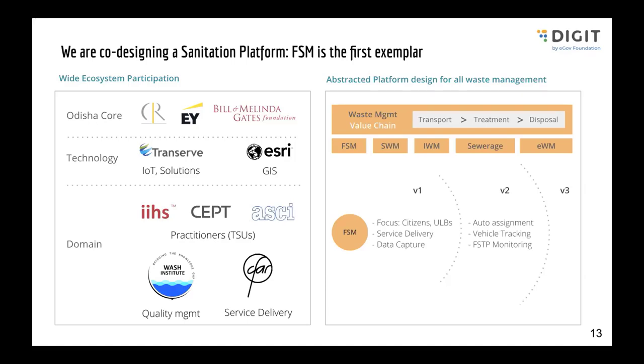Now, a very similar abstraction can be applied to solid waste management as well, right? There is a source at which waste is generated. It's collected, it's transported, it's treated, and then it's either reused or disposed. And that's our approach to waste management for now. But for now, we're going to be talking about FSM. In V1, for example, we're looking at basically operationalizing the entire system in the pilots that we have in the three ULBs. And in V2, we look at a lot more automation.